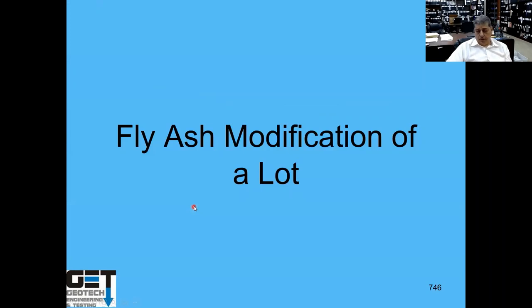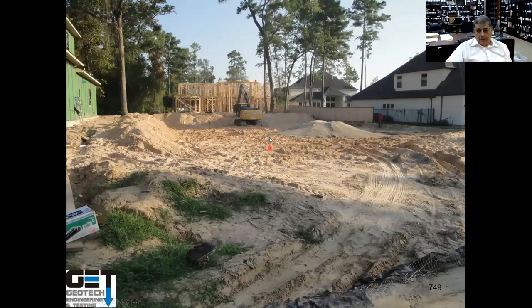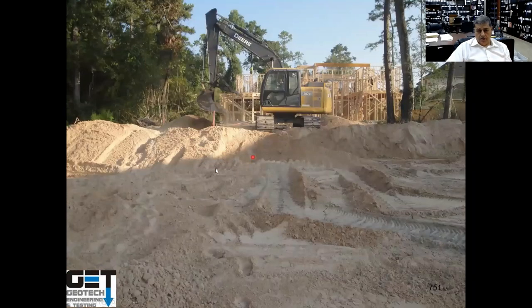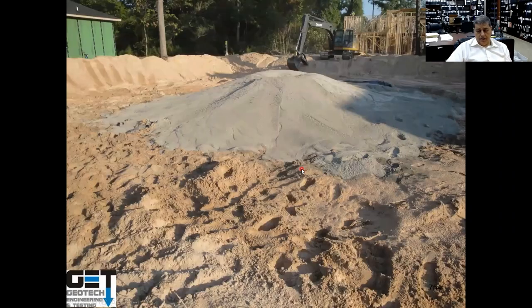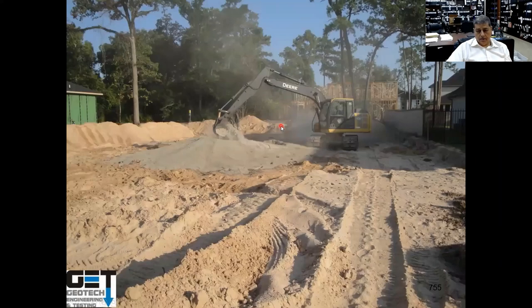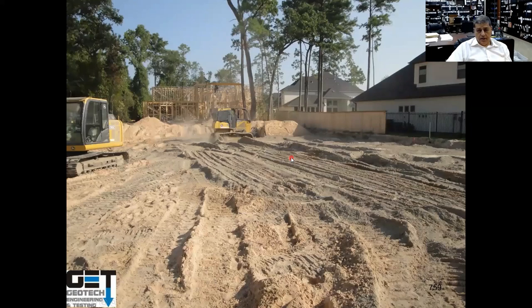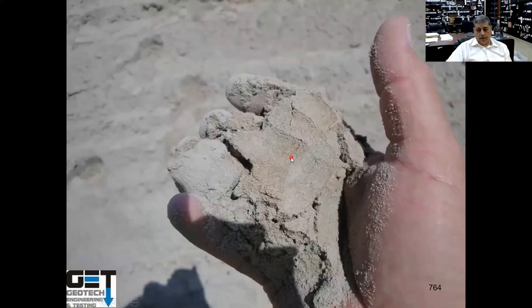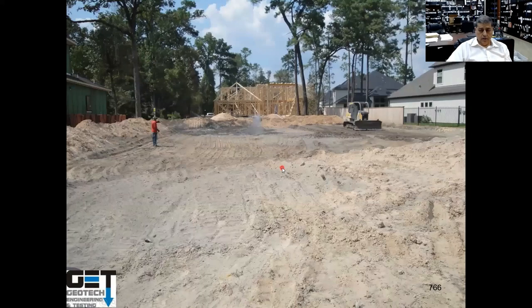You can use fly ash if you've got sandy soils that are pumping. There's a lot in here that's pumping. We go in there and here's the sandy soils. You bring in the fly ash. Here's the sand, you can tell. You put the fly ash in and mix it in. After you mix it in, you bring in the water. Here's the fly ash mixed with sand. You water it, that makes it hard.